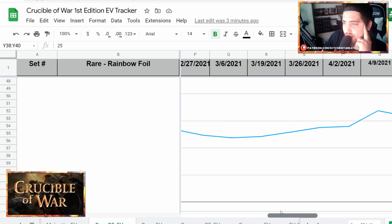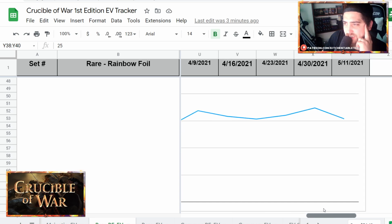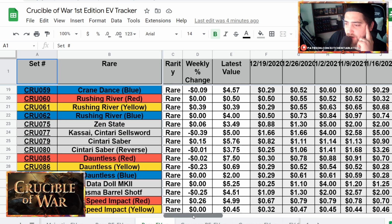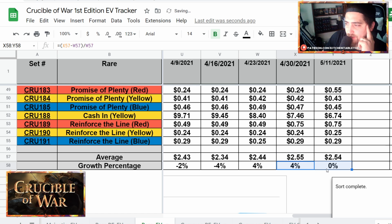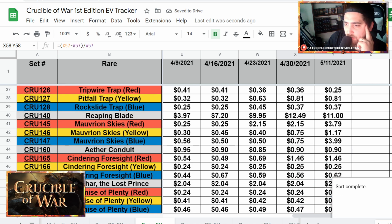And if you want to look at the graph, we've been pretty flat. It just hasn't been moving much lately. And then the rares, your average rare as we drive into this, I didn't percentage it out yet. Your average rare is sitting, oh wow, that takes a while, at 254, which is really just not really a change from last week. So no major things to talk about with the rares.